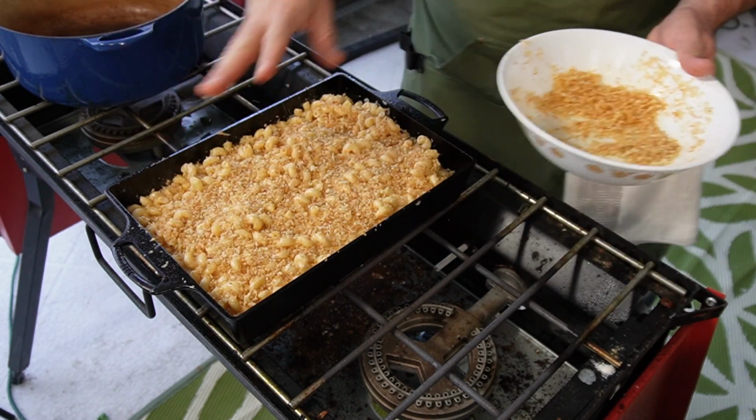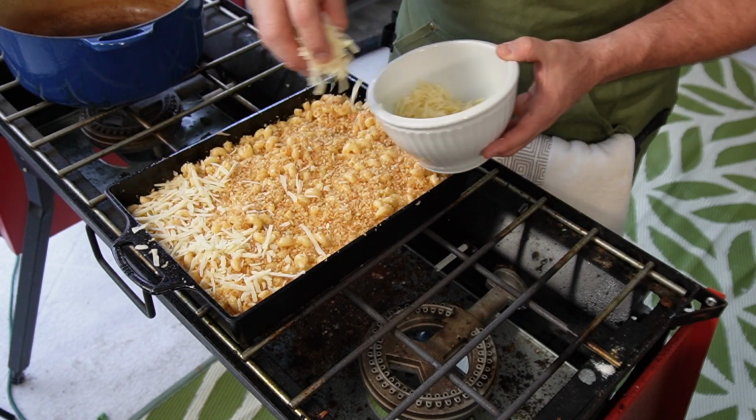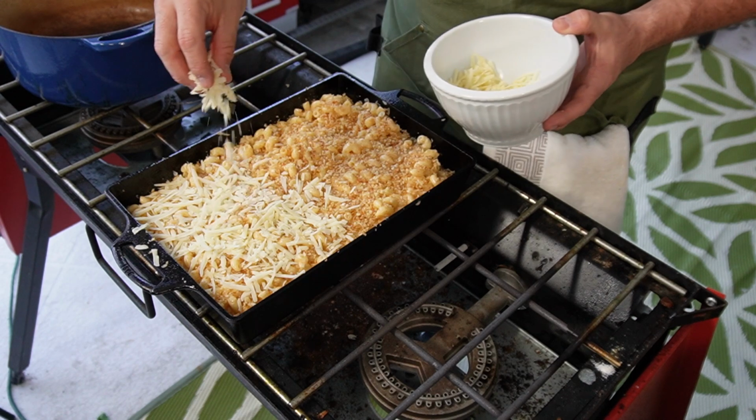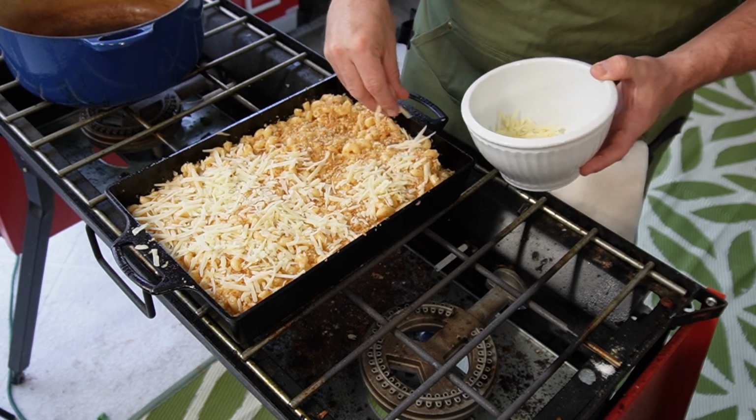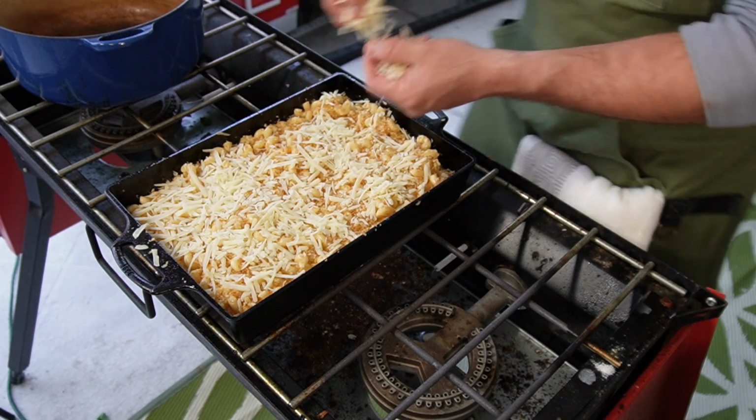Double carb special. You're then gonna add the rest of the Parmesan cheese that you had grated earlier. Remember we only used half of it? I actually don't remember if I told you to only use half of it. I think I did. The other half goes here, right on top of this. I could have spread that better, I guess. Didn't get any over here. I grated a little more.